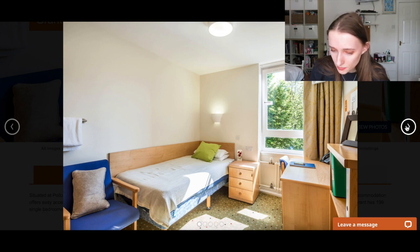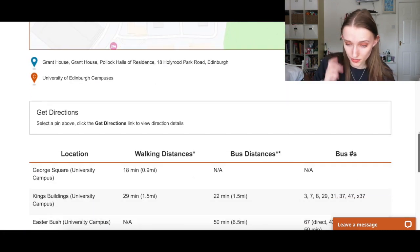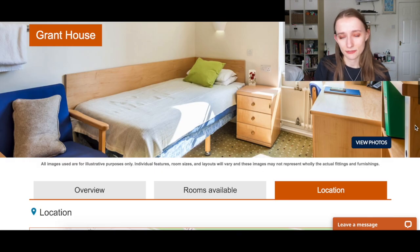I can't tell if it's new or old. It's got that almost timeless look. But as far as I'm aware, I think it's quite far from the campus. It is, oh yeah, it's about a mile from the campus, so that's not too bad, I guess. I'll give this one 6 out of 10 for Edinburgh.